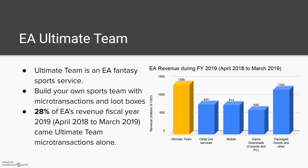Now, as part of their annual sports series, they have a service called Ultimate Team, which is a fantasy sports service where you build your own sports team by purchasing players either directly or through loot boxes called player packs, which contain a random assortment of players, some better than others. Now, 28% of EA's revenue in fiscal year 2019, which was April 2018 to March 2019, came from Ultimate Team microtransactions alone. It's $1.3 billion just from Ultimate Team in 1 year.